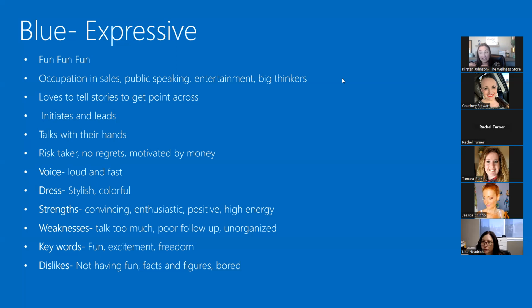And so you can change that, and you can be a total high functioning blue that has fun, knows when to get their voice a little louder, knows when to have that high energy in a certain situation, and then they can tone down their talking a little bit. They can get organized and follow up, and you can really make the best of both worlds with this color as well. But their keywords, they like fun, excitement, freedom, right?